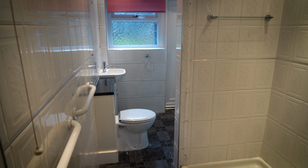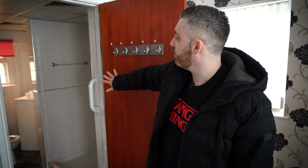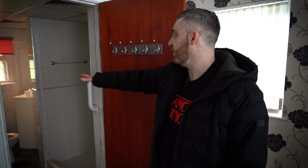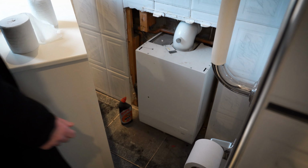So this door is going to get bricked up. We're going to bring the floor up on this room, and this will become the utility room attached to the kitchen. So we'll push all this back, have some cupboards in here, a little sink basin, and then laundry room in here to be able to use for utilities.